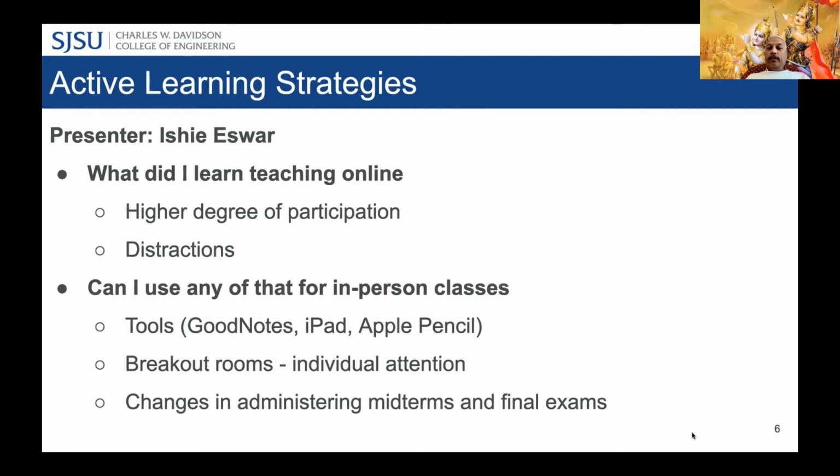And the third thing I learned was to do a wrap-up. After we did the breakout room, we would come back and I would share with the entire class what the different groups were doing, and that kind of tied up the entire topic for the day.